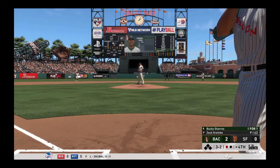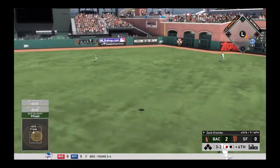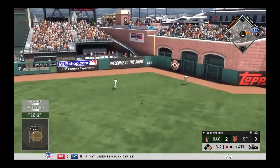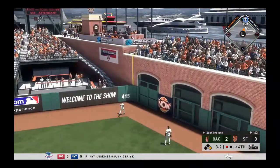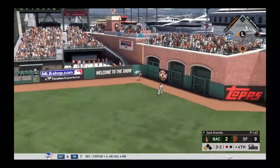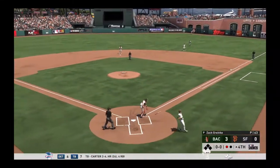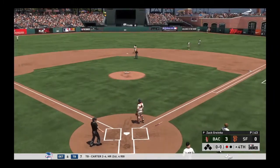3-2 counts are usually a time to challenge the hitter, but I think he'll be careful here. Shoot for the corner, and if you miss and you walk him, so what? That's better than him putting one in the seats. And that ball gets down out near the wall and should be extra bases. Taveras takes the turn at third. He wants it all. Safe at the plate as they extend their lead to 3.